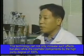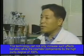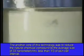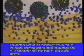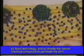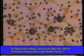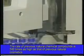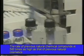This technology can not only increase such effect, but also refine the cosmetic components to a high purity degree of 100%. Another core of this technology was to reduce the natural chemical compound to the average size of 33 nanometers, less than 1/3 of the skin cell interval, by nanotechnology, and so enable the natural chemical compound to permeate the skin, and then prolong the duration of makeup by 100 times. The rate of the natural chemical compound is 500 times as high as that of previous natural cosmetics, so that we can use their excellent functions easily.